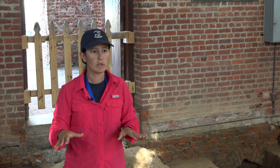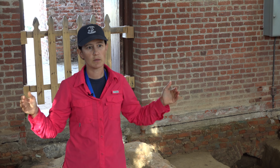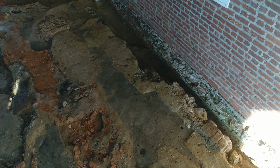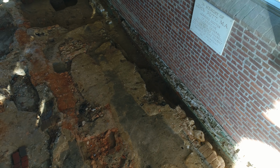So the last couple of weeks we've started to notice things with how these two churches interact, and we now know that the brick church seems to have been partially built up around that timber frame structure and then finished at a later time period and the wooden structure removed as the brick church was finished.